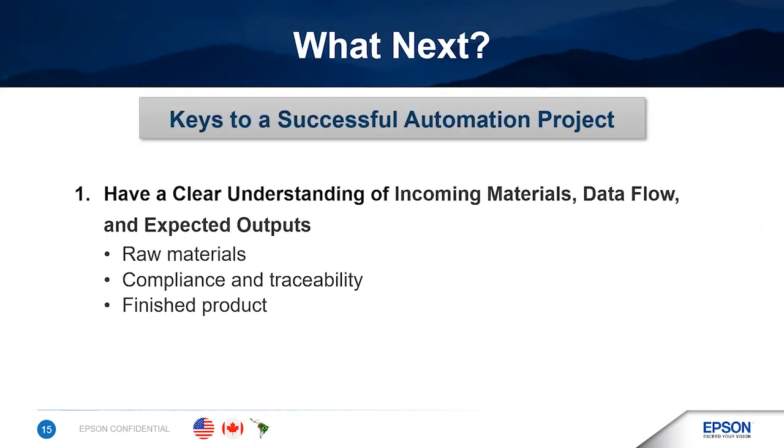But in this case, you don't just look at the overall process. You have to map out all the sub-processes, material flows, what are your incoming materials, what are your outputs, and don't forget about data. Data can be an input and an output. And especially in medical device manufacturing, data flow can be just as important as your material or your process flow.